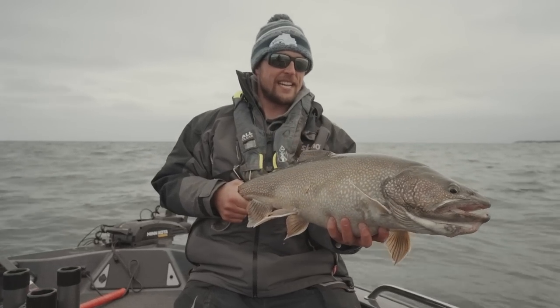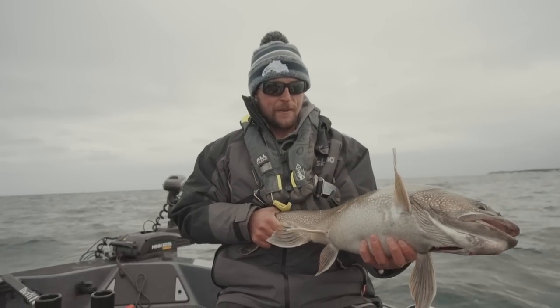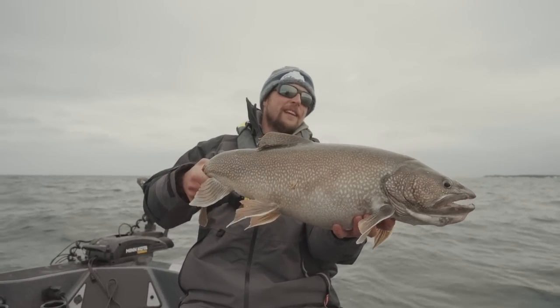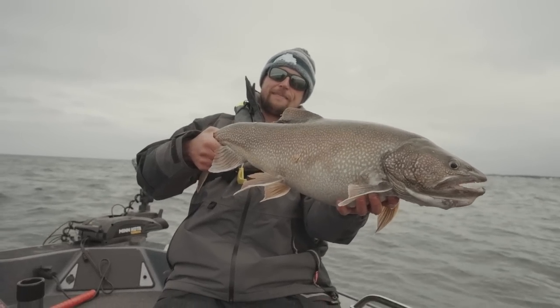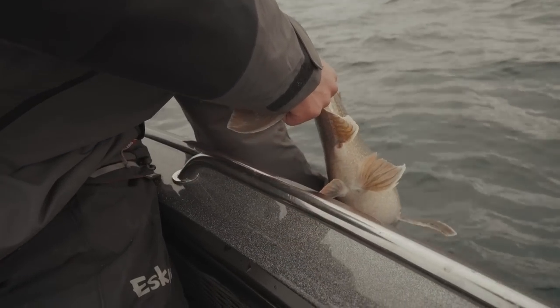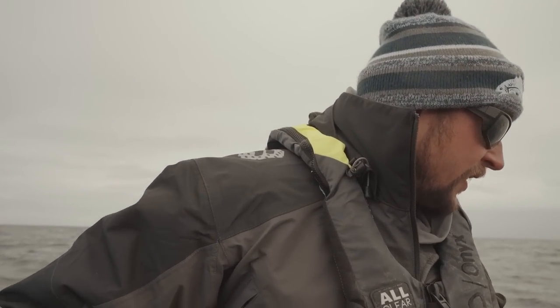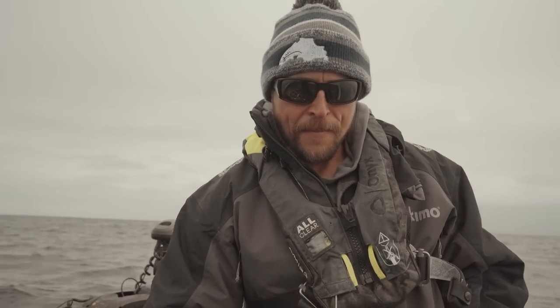That fish is ice cold. His fins might actually freeze. It's weird saying that in the boat. That's the way to start the morning. That is a great, great Lake Superior lake trout. Let's get her back and catch another one. All right, big girl. Down you go. She don't need much convincing. My hands are numb. That's cool.